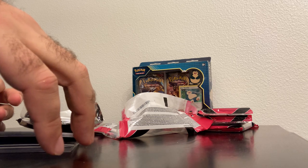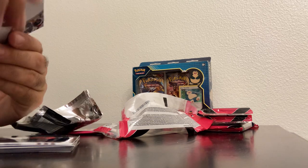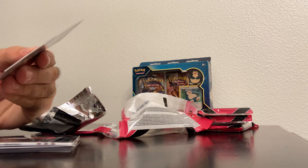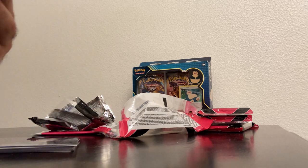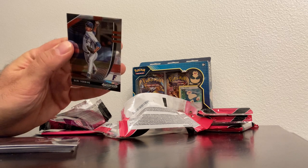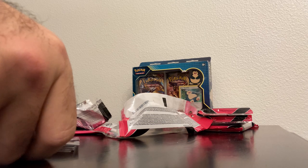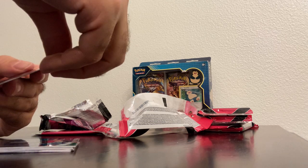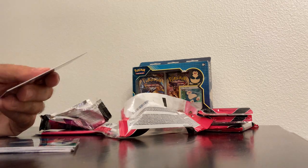Starting off with Justin Foscue, Sammy Infante, Austin Wells, Dane Dunning, Zach DeLoach. All right, and what's next here?